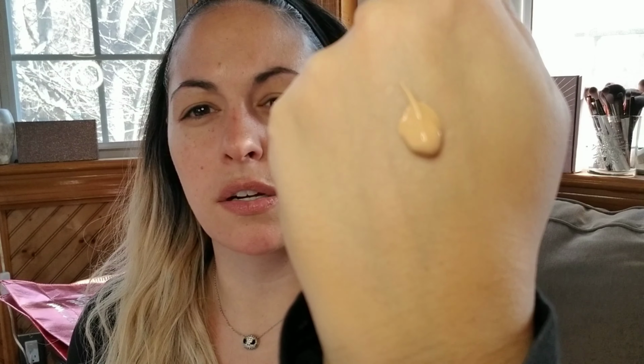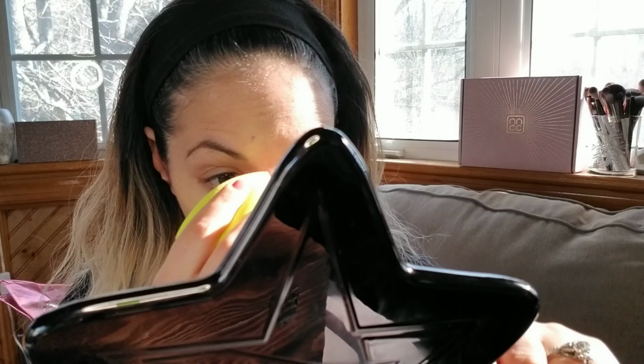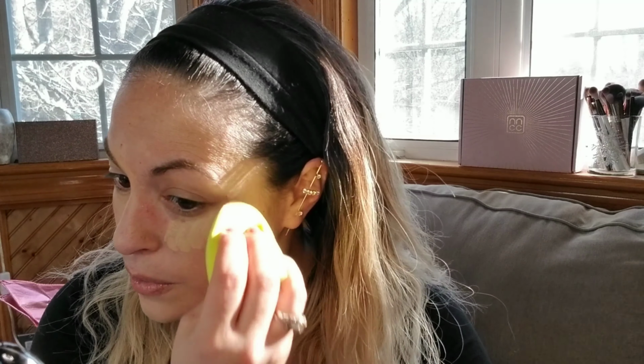All right, so I'm just gonna put a little bit on the back of my hand so we can see how it comes out. Okay, so it's not runny or anything, a little bit, but nothing crazy. So I'm just gonna dip into it and then we'll see how it applies. So it looks like it's pretty close to my shade that I would wear. It feels pretty good going on. And it seems to be a pretty decent coverage. Like, look at the two sides of my face. But this is the ticket. For some reason, this side of my face gets really red. I don't know why.